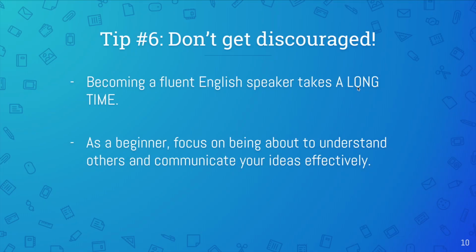And my final tip for you guys is to remember that becoming a fluent English speaker takes a long time. So as a beginner, it's important to remain positive and motivated and not to get discouraged. Don't compare yourself to native English speakers. Compare yourself to yourself 1 month ago. Are you a better speaker now than you were 1 month ago? Hopefully the answer is yes, and that's the most important thing, that you're improving.